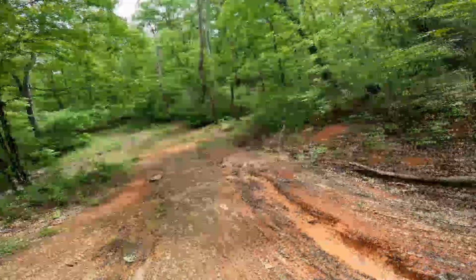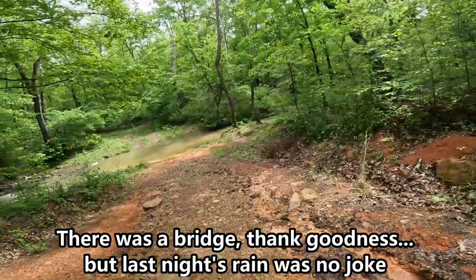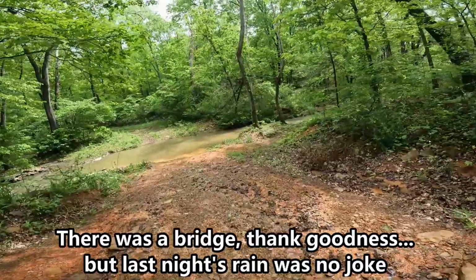Now it looks like this is where I'll have to turn around, because this is where the inlet comes through, and it is way higher than I can cross.